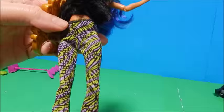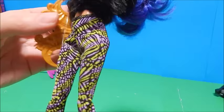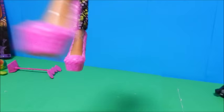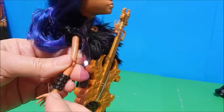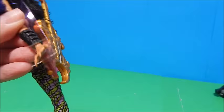And then she has these amazing pants that are almost just like leggings because they are so tight. Maybe yoga pants? And fierce looking shoes. We've seen a similar shoe to this on her before with the spikes on the toes and the spike on the heel, but this fuchsia color is gorgeous. And on this side, she has a cuff bracelet, which is pretty cool.